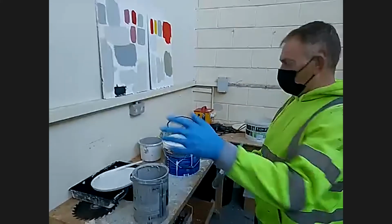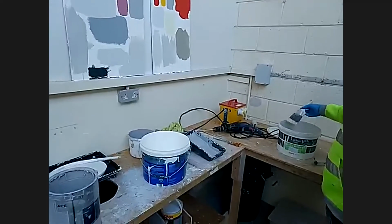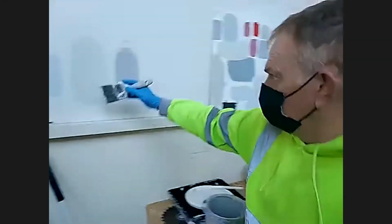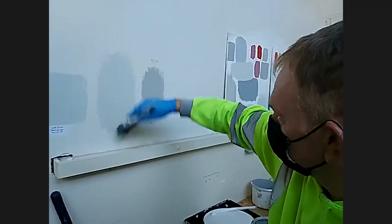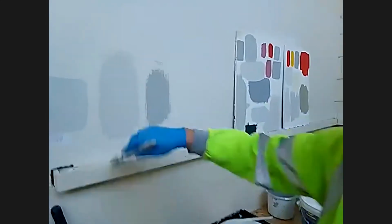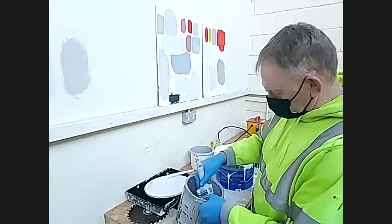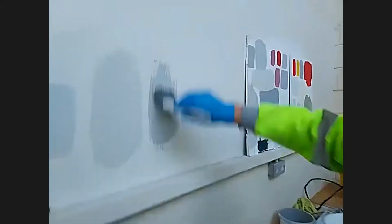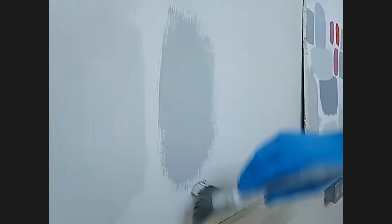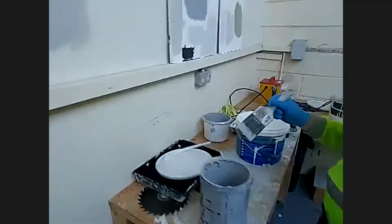So we have our colours here. These are some colours that we've mixed. We have a greeny lime or mint green. This is another one that was mixed. We have a grey. The easiest paint to mix, or to make a colour, is grey. A lot of the colours that we do are all different shades of grey.